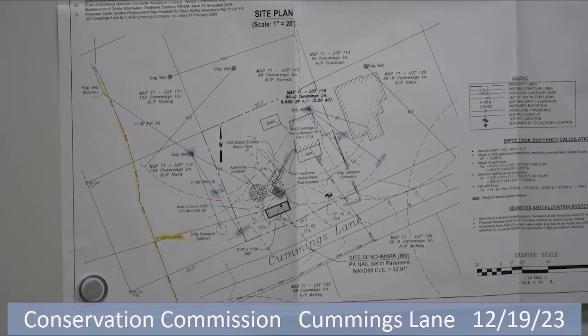Thank you, Mark. Mr. Chairman, Clayton Lucas, 80G Cummings Lane. This is a request for determination of applicability filed by ADA Engineering with Mark Rogers representing. Report date is December 14th, 2023. No agency is required to be contacted. As Mark mentioned, the Board of Health approved this last evening. Site visit was on December 14th, 2023 as well.